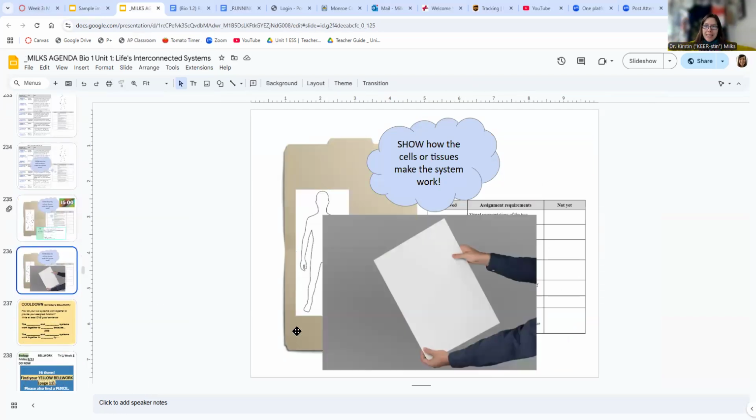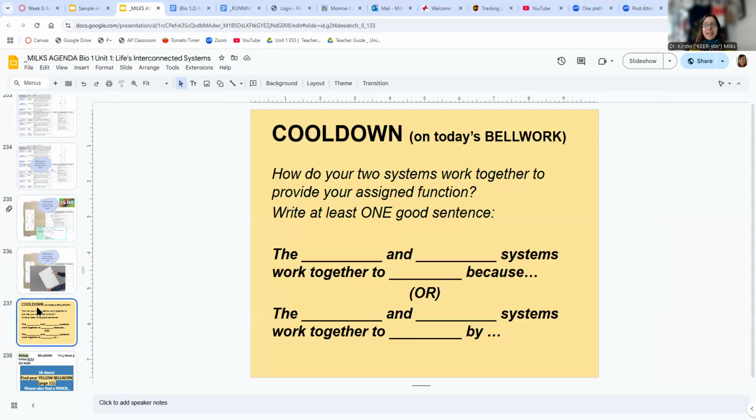They need to go up and down. They can't go from side to side. Your picture needs to be up and down so it'll hang in the hallway well. All right, that's what we did today.